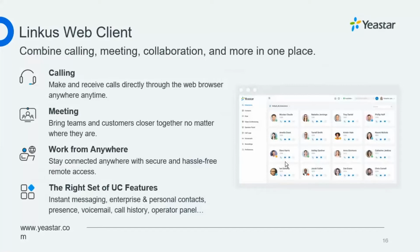So you can simply take your computer, your laptop, your tablet, your iPad, anyway, with the browser. That's the only thing you're going to need, and you jump into the system directly. Now, all the features I mentioned before are going to be synchronized on this web client as well. So you can use your browser, on your smart devices, to make a call, to start a video call, to join a video conference. Anyway, work from anywhere. So this is the first point.